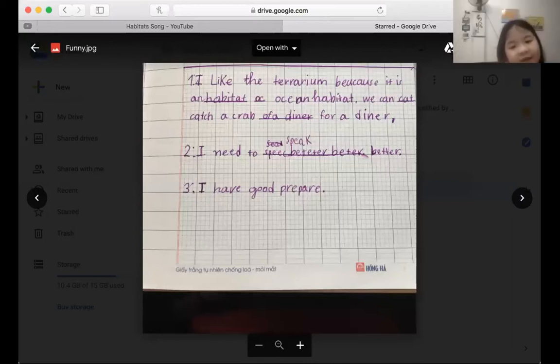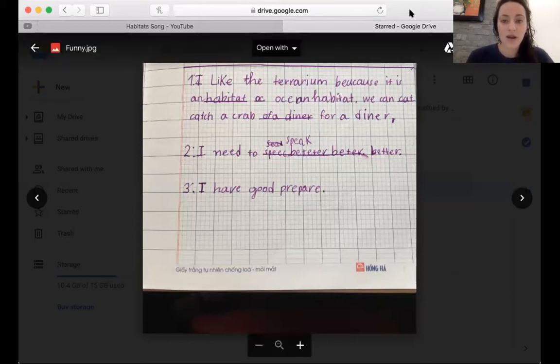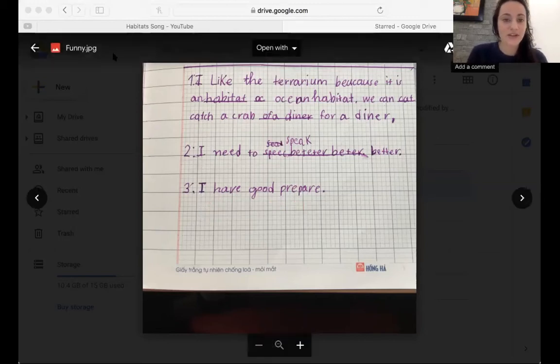I like the terrarium because it is an ocean habitat. We can catch a crab for dinner. I need to speak better. I prepared well. Very nice. So this is all very, very good. The only one is the last one. The words are just in the wrong order. That's okay though. So it's I prepared well. Very nice. Great job, Funny. Thank you for doing your homework.